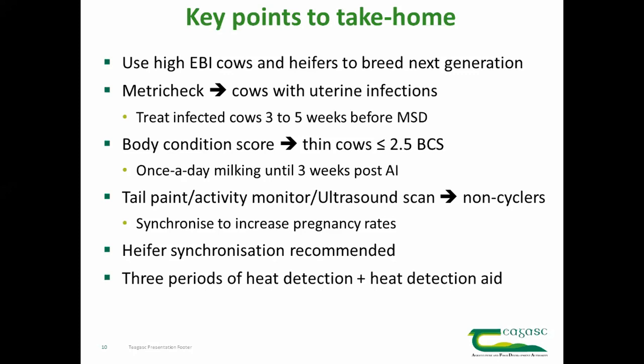Well, I guess the cows that go on once a day milking, first of all, they need to be at a low body condition score. They're thin. They need to be easily identifiable in the parlor, because they are going to go into the parlor at both milkings, and they need to continue to get both feeds of nuts, morning and evening, to make sure they're on a high plane of nutrition. They need to be identified either by tape on the tail or a strap on the leg.